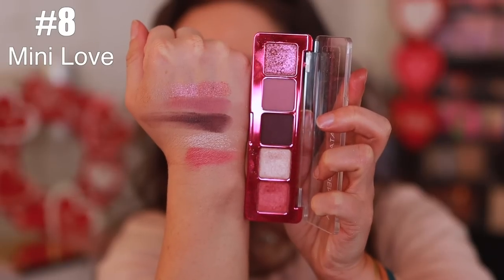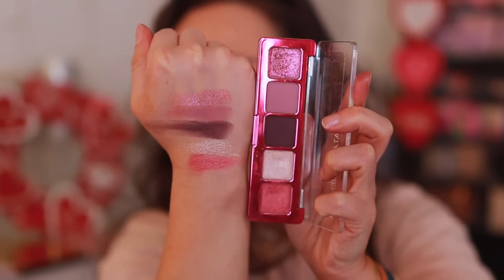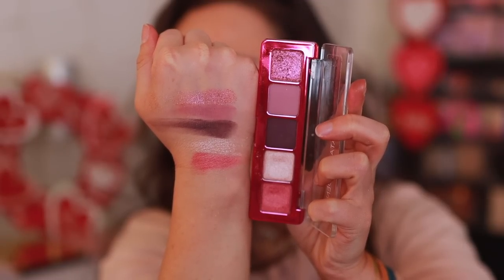Number 8 is definitely more of a personal preference. Like I said, I recommend the mini nude if you are buying a mini palette, but this is my favorite mini palette. This is the mini love because it's those pinky purpley tones. Love this one. Had a lot of fun with this one. This one has similar feelings to the mini palette where I just used it a ton, and it's totally ranking higher than it should in anybody else's. But I love this color story.